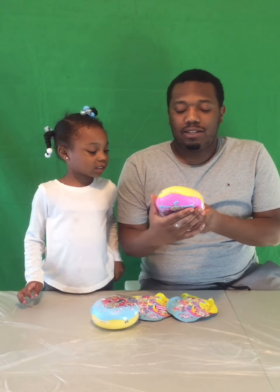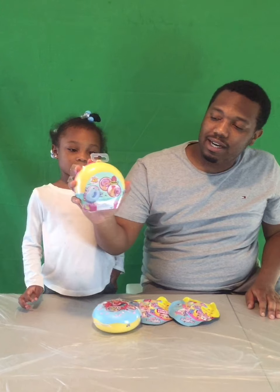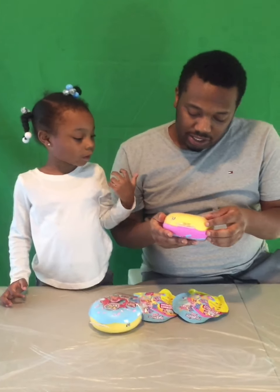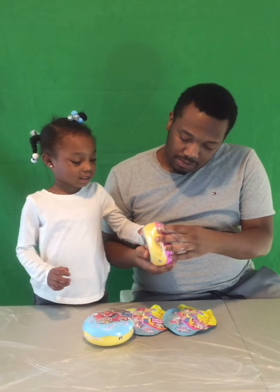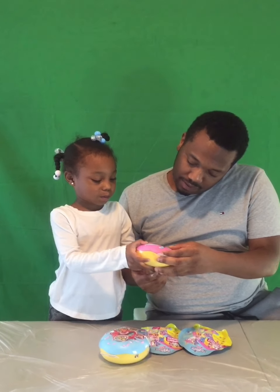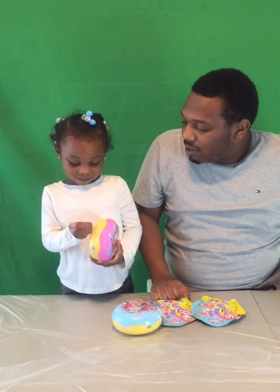Wait, guys. It says over 40 of these things to collect. See that? Yep. So it's telling us to crack and reveal it. So let's go ahead. What else? You can see Ray had already started trying to pull the plastic off. Let's see what it looks like.